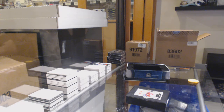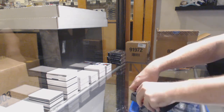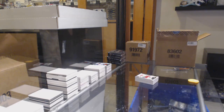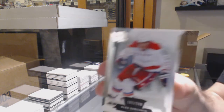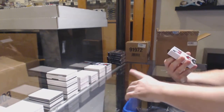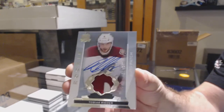I was going to say, what are the Binnington 249s going for? I feel like everyone always forgets that he's actually in this. 249, Alex Ovechkin. Are they really still that much, eh? That's crazy. For the Coyotes, 249, Tobias Rieder.